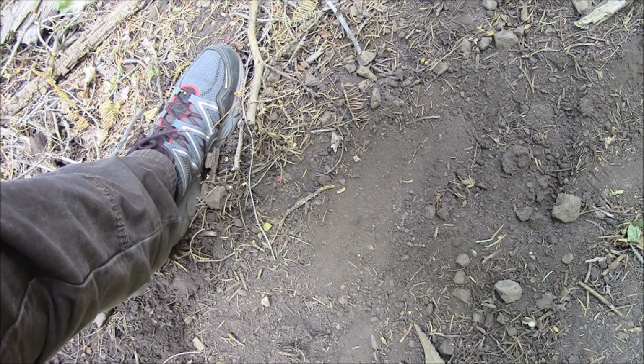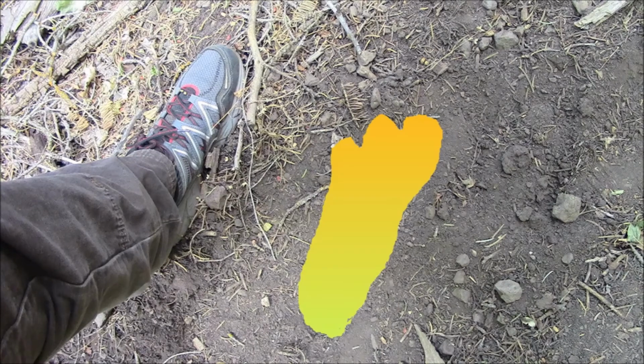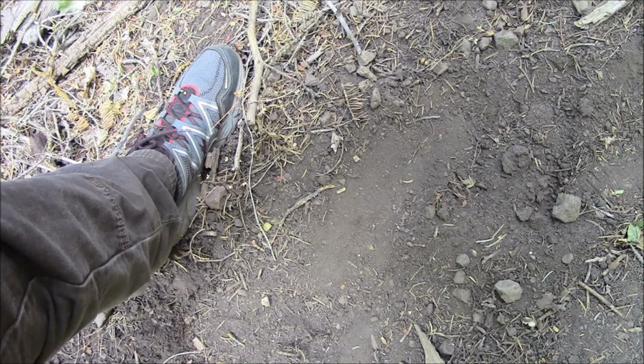I found this handprint. I found numerous partial footprints, but not really showing toes. I have another photo in here that you can see both sides of the foot, the heel of the foot, but you can't really make out the toes. And so this area for this short period of time was just a flurry of activity.